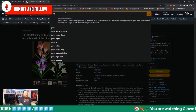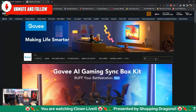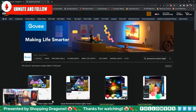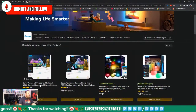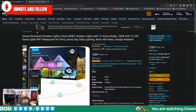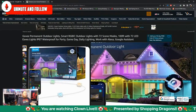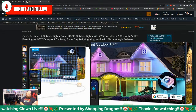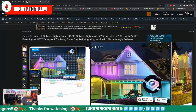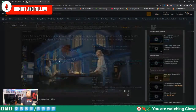Yo, let's search Govee. And then let's go to the Govee lights. And let's search permanent. Am I spelling that right? Outdoor lights. Yeah, here we are, the Govee permanent outdoor lights. These bad boys are pretty crazy. Look at them on the right side of the screen. They're these little white square lights. You know what I mean? I don't know how to say it. But these look insane. Let's see what kind of video they got with the Govee lights here.